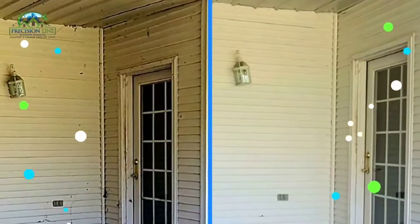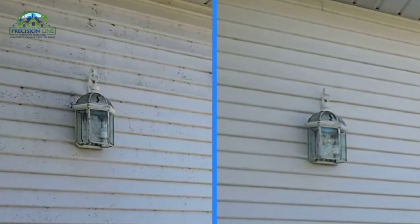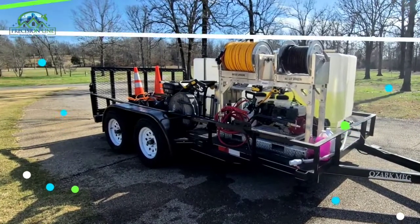We've listed here some before and after photos of some areas that needed a little more TLC, and as you can tell, they turned out marvelous. One of the reasons we were able to do this type of detailed cleaning is because we have the professional equipment, knowledge, and experience to provide this level of cleaning.